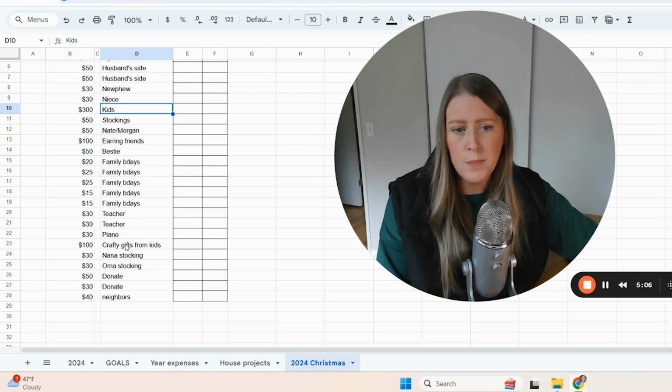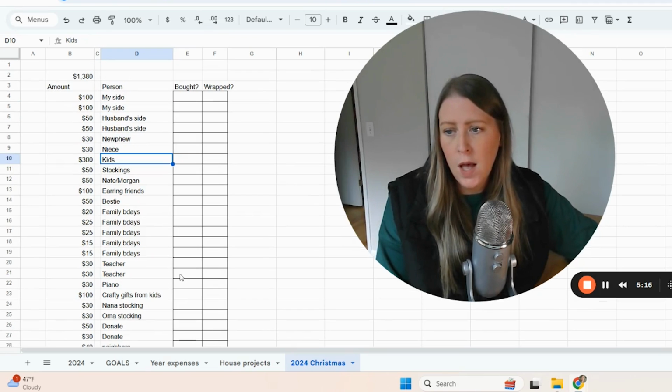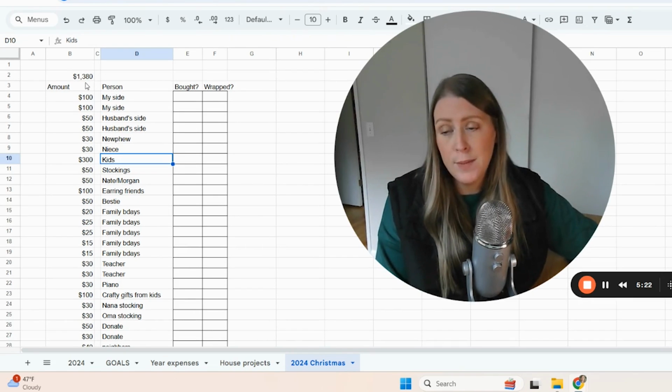So they'll make some kind of DIY gift so that they are learning how to be thoughtful. And then stocking stuffers. And then we do like a donation gift to a family. So that my grand total this year is $1,380. Again, let me know, it might be a little higher or lower than that, but let me know if you have a Christmas budget this year and what it looks like.